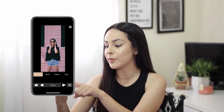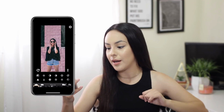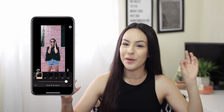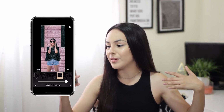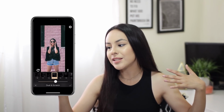Now you're gonna head over to the bottom right and hit on that section, and it gives you so many options. It gives you the option to add some grain to your photo. This is where it's at. Dust and scratches. This is what makes your photo and can take it up a notch for real. These look super cool and super real. The cool thing is that you could just lower the opacity just a tiny bit, and it totally looks like a vintage photo. One of my top favorite apps for sure.